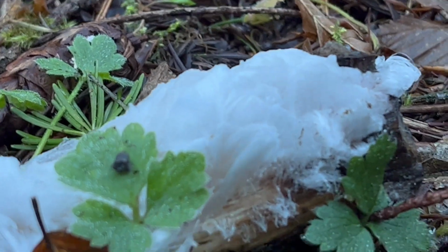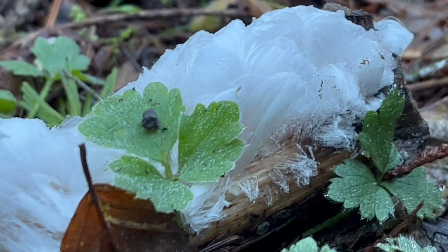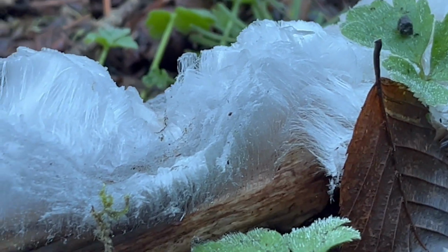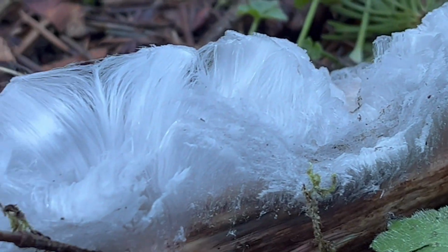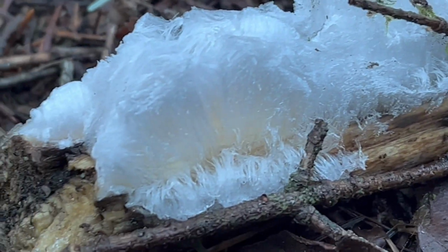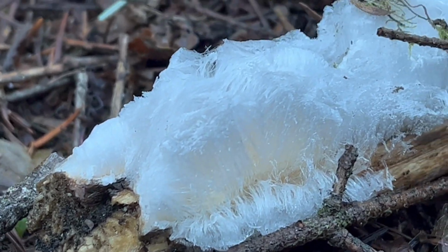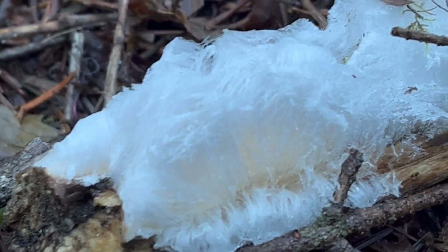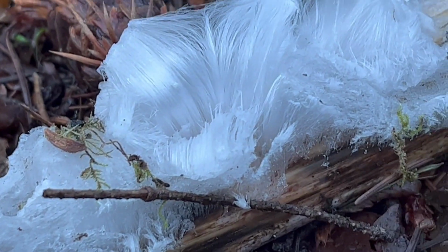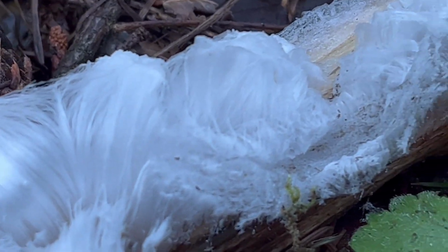And this is just such a fascinating little thing that's somewhat rare because the conditions have to be just perfect out here for this to come into existence. So we're looking for a condition where the ground has not frozen, but we've reached temperatures that are slightly below freezing. And that's exactly what's happened last night and this morning. So the conditions were just perfect for this.